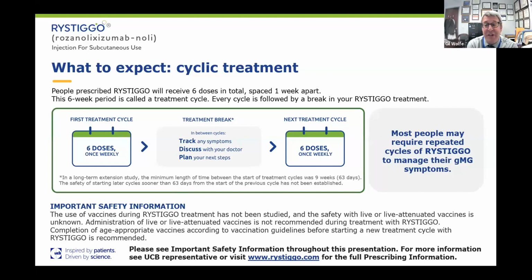But other patients can go quite a bit longer, okay? And do realize, as the label says, the safety of starting later cycles sooner than 63 days from the start, from that very first infusion of the prior cycle, is not established, okay? So I don't think you're going to see doctors really doing this, at least from the information that we have right now, in any kind of cycle faster than 3 weeks after finishing the prior cycle. That's the main message to get across here.